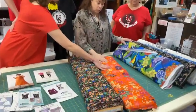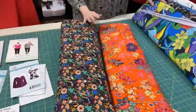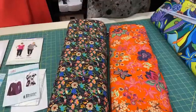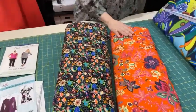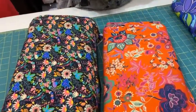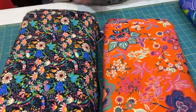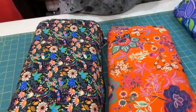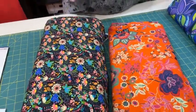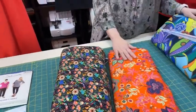This one, isn't it gorgeous? Now this one is a rayon knit. And the reason I mention it's a rayon knit is rayon will pill much more easily than the cotton. If it's 95% cotton and the rest of it is a lycra or spandex, it tends not to pill. But if it has rayon in it, that means you have to be more careful with it.